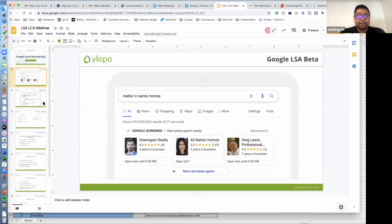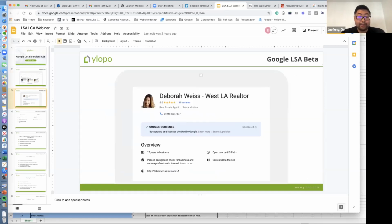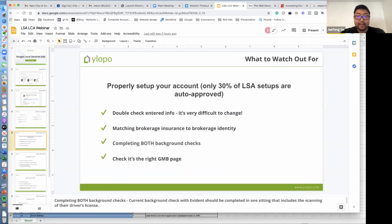So the next step in terms of optimization is, first off, let me talk about getting your account set up, right? Because it is a pain. Only about 30% of the time when we set up LSA accounts for our clients do they get automatically approved. So 70% of the time, there's some problem there, right? So you have to be on the spot in terms of solving these problems. The first is double check all of your information. Unlike other products where you are totally in control of your profile, you have to go to Google to approve any change, phone number, name, etc. And if you screw that up, you have to go through Google's normal support channel, which is not very good, in order to change any of that information.